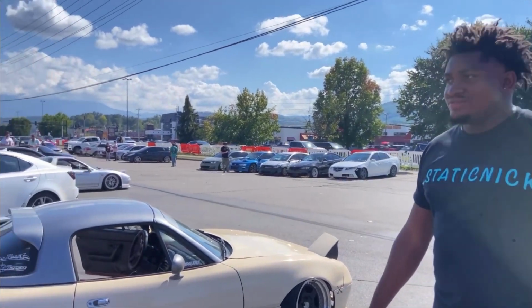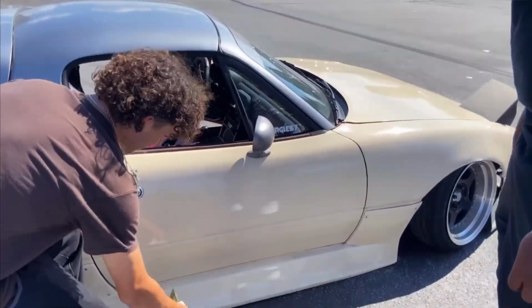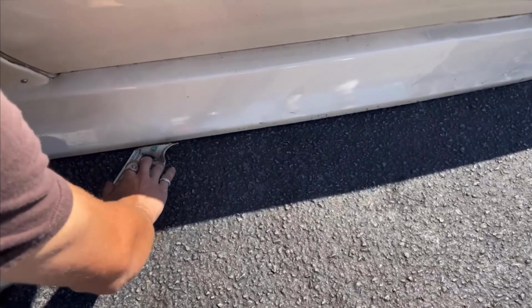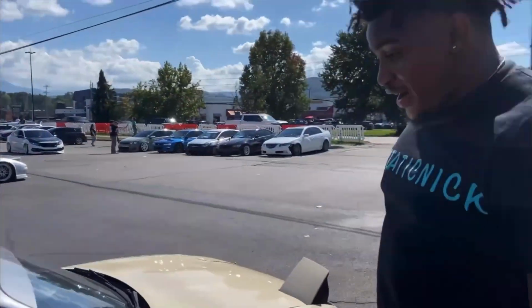Hold on. Let me hear it. I feel the vibration, boy. You're literally on the floor. I don't know. I might not be able to fit $1 under there. Let's see. No, that's crazy. No, that's crazy.